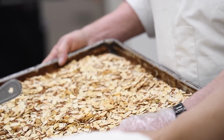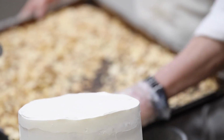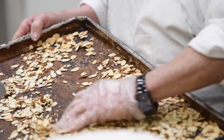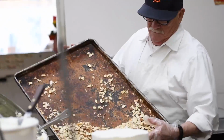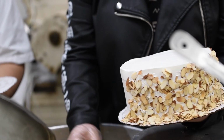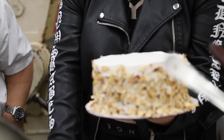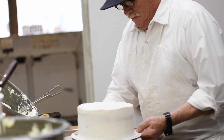So we get our almonds and we toast them ourselves, so they're super fresh. It's expensive to do, but we've been doing it for generations. Fresh strawberries and almonds are two incredibly expensive ingredients. Then go back and clean up the bottom. These are still warm. You just toasted these? Just toasted them. That's the finished product.